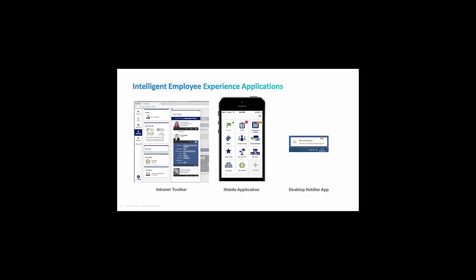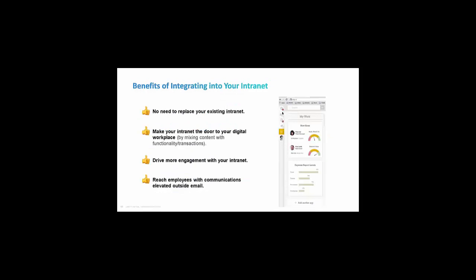So for us, the strategy was we built this intranet toolbar that pops in from the left. We have a mobile application and a desktop notification tool. The reason we chose the intranet is the thinking at the time: if your homepage is set to your intranet, it's like the most populous city in the world, you've got all of this traffic going there, and you stand up a billboard. You've got all of these people focused in one place. It's probably one of the best places to build your digital workplace strategy because of the amount of traffic that goes there.